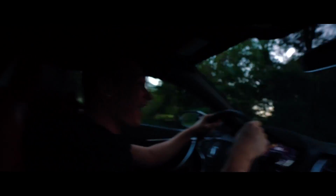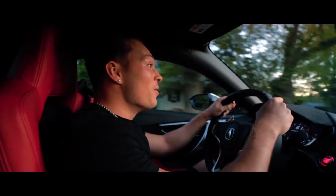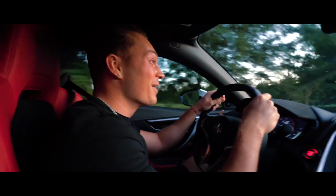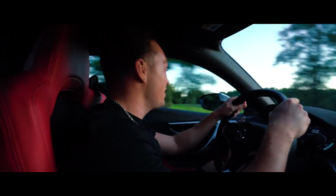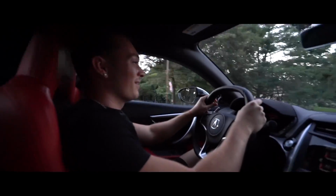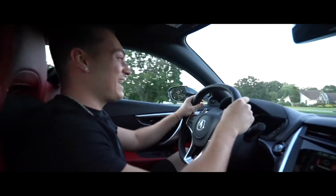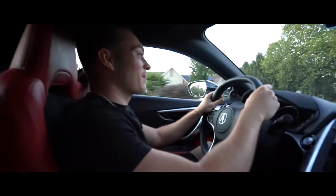That bump scares the crap out of me. Damn. Crap. All right, this thing is fast as hell. Whoa. This thing is fast. This is faster than my R8. Yeah? This has got to be like 600. I think so. I hear the turbos. Woo! It's new, dude. That's so fun. This thing is insane.